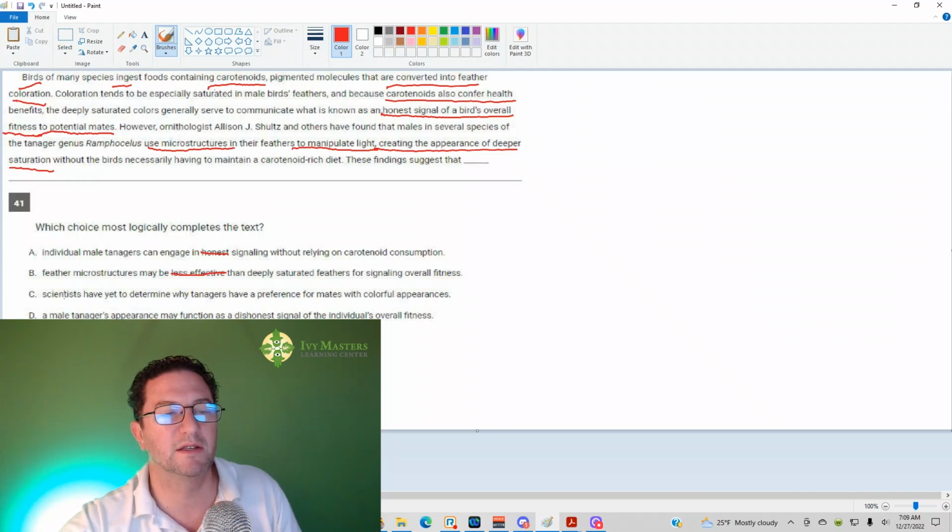Answer choice C. Scientists have yet to determine why tanagers have a preference for mates with colorful appearances. Untrue also. Why? Because we know that they prefer tanagers with colorful appearances because they are more healthy. It's a signal of their health.